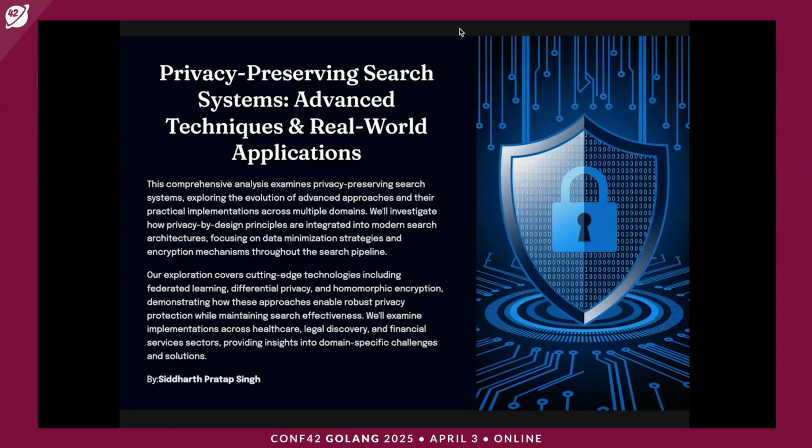Hello, everyone. Today, we're diving into a topic that sits at the intersection of privacy and innovation: privacy preserving search systems. These systems are revolutionizing how we retrieve information while safeguarding sensitive data. Imagine searching for medical records, legal documents, or financial transactions without compromising confidentiality. This is the promise of modern privacy preserving technologies. Over the next slides, we'll explore their evolution, core principles, some real world applications, and what the future holds.